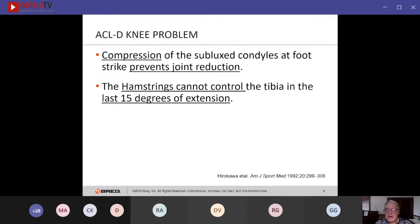And Hirakawa in his work also said no matter how much muscle tension and force you have from the hamstrings, they cannot control the tibial position in the last 15 degrees. That's important to understand. Just training of the hamstrings is going to help, but it's not going to completely prevent the problem, because that last 15 degrees creates a situation that the hamstrings aren't capable of handling.